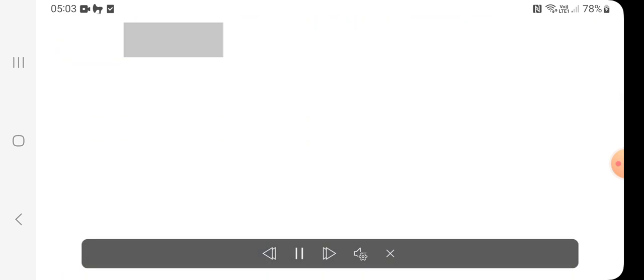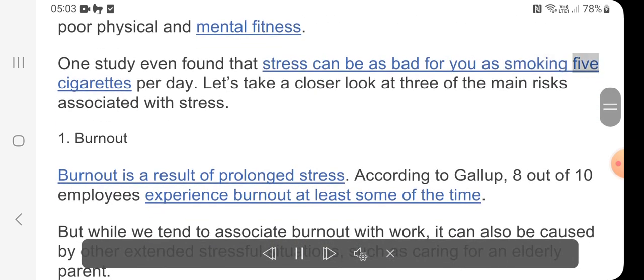3 risks associated with excessive stress. You probably already know that excessive stress is associated with poor physical and mental fitness. One study even found that stress can be as bad for you as smoking 5 cigarettes per day. Let's take a closer look at 3 of the main risks associated with stress.